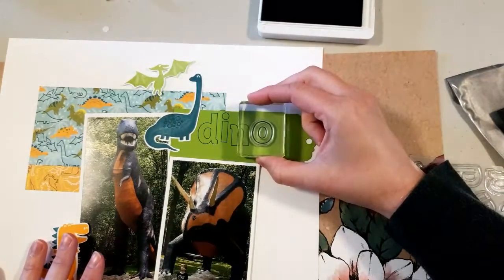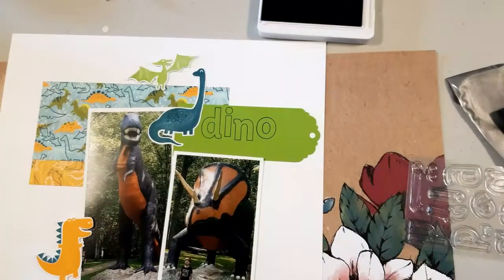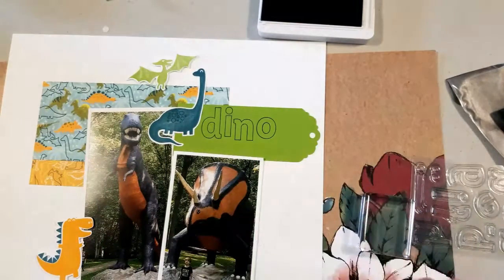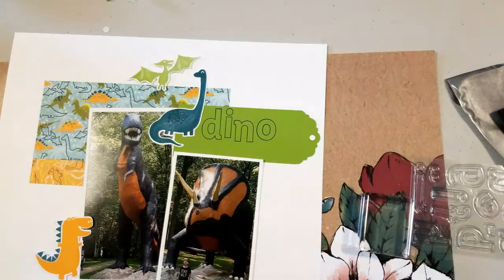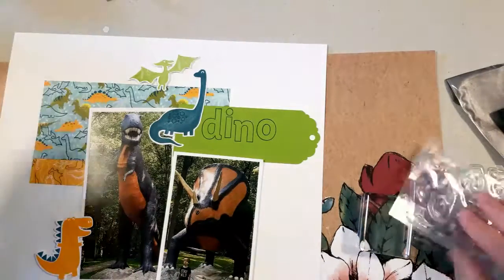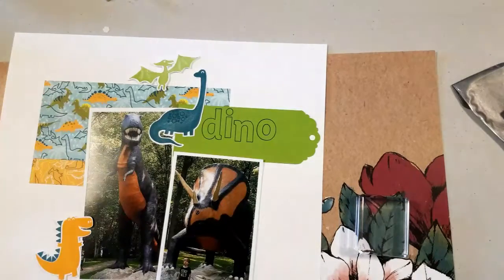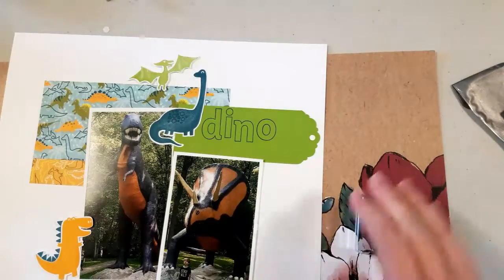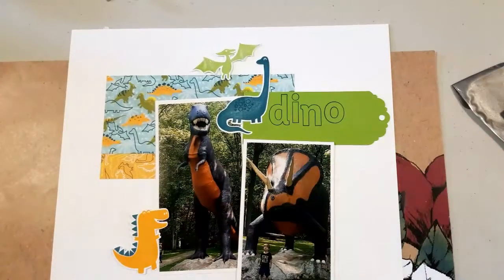And the reason I didn't go perfectly straight and I kind of went up and down is that it's now on purpose. When you try to go perfectly straight across, it never works in your favor and one letter always looks slightly off. So that part is done. We'll put these back in their case. We will put the block back.